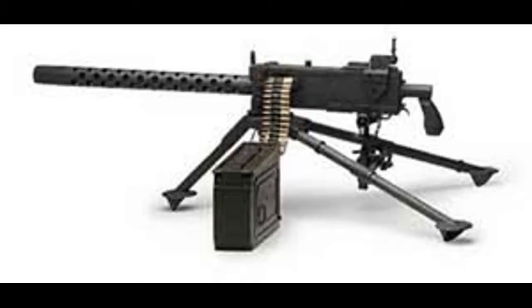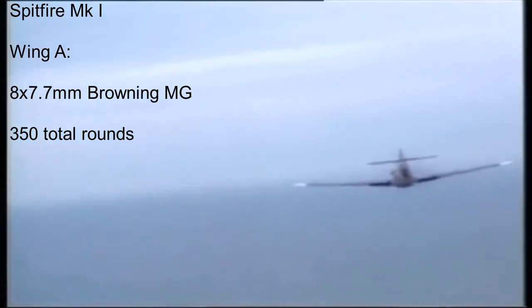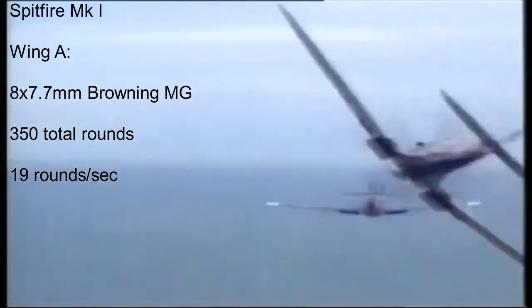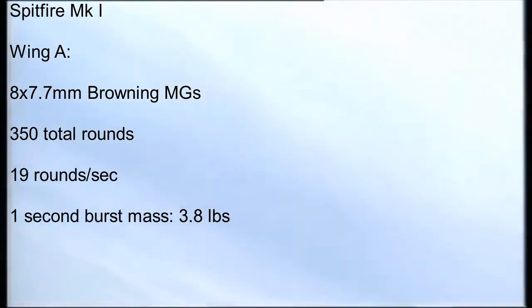The Spitfire had 4 wing types, each equipped with different guns. Wing A, the most commonly used wing type, had 8 7.7mm Browning machine guns in it. Each machine gun was equipped with 350 rounds and fired at a rate of 19 bullets per second, meaning that 152 bullets were shot per second in total. That added up to 3.8 pounds of ammunition being fired per second.